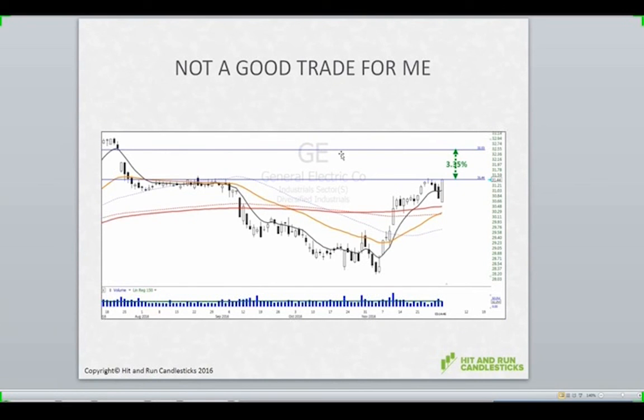This is not a good trade for me, and let me share why. First, let me share why it's a great looking chart, okay? We have what I think is a terrific bottom. This is not a perfect double bottom, but I'm not going to look away. That's what I would call a double bottom.